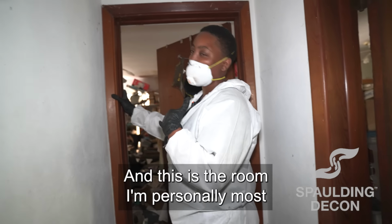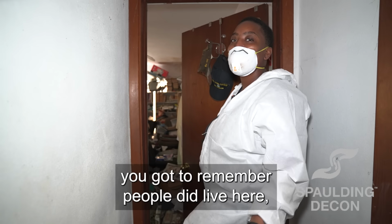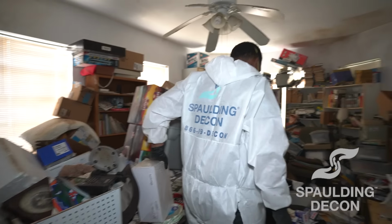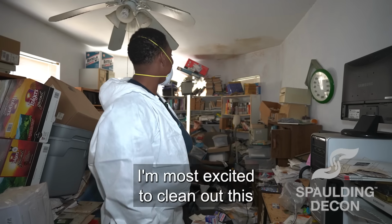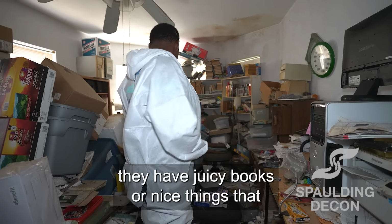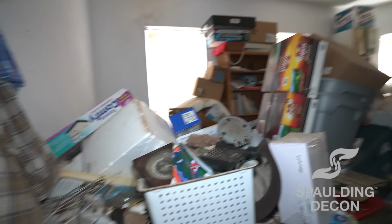And this is the room I'm personally most excited for because you get to see all the different cool books and stuff like that. Because looking past the hoard, sometimes you got to remember people did live here. And these were people's memories. They just, you know, got out of hand. I'm most excited to clean out this bookshelf to see all the hidden gems that they have. Because most times in hoards, they have juicy books or nice things, but it just gets too crowded, it gets overwhelming.